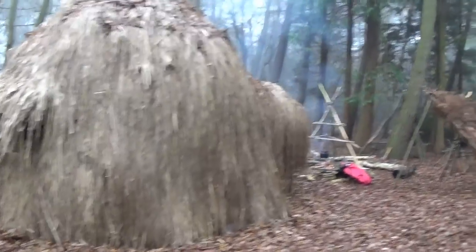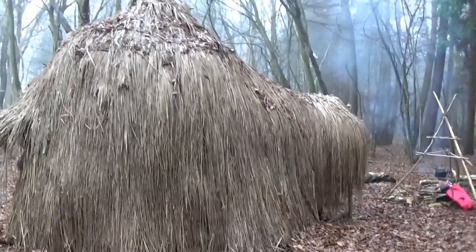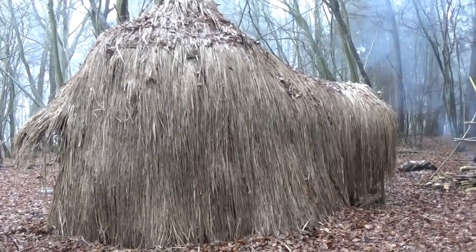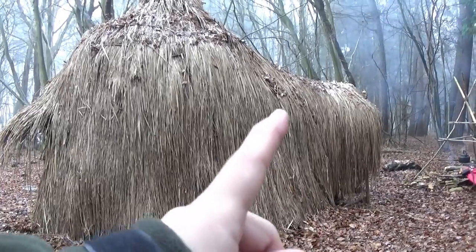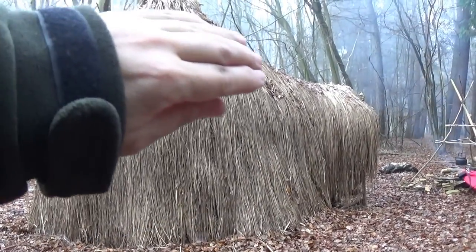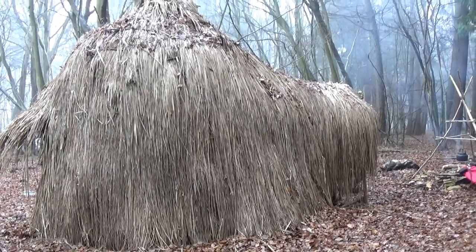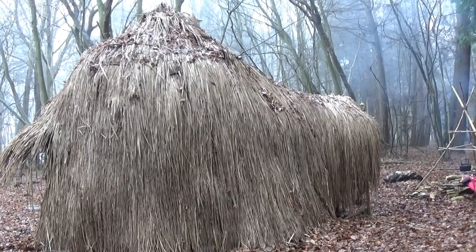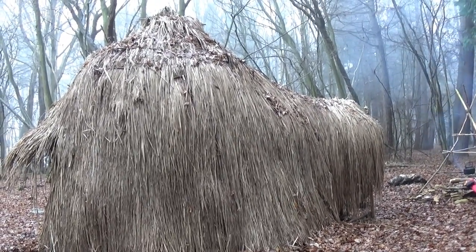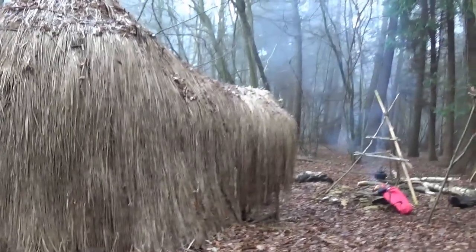And if we come around the side here, without tripping over all the ground clutter, if we look at it from the side, you can see this porch section, which I'll show you in a second. That's not normal as well. It would normally just curve down here, follow the same arc as the rest of it. There are some downsides to that design, as your opening would need to be fairly small, otherwise a lot of rain runoff would come in.